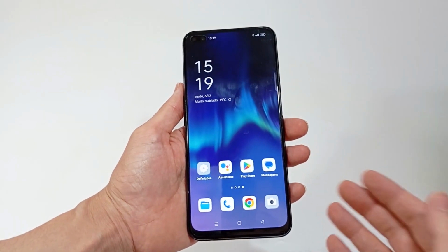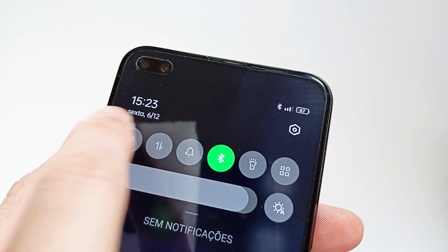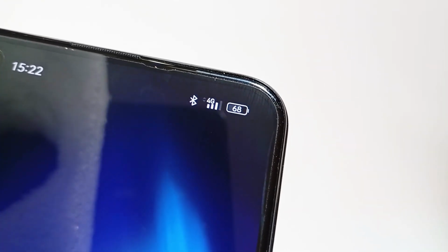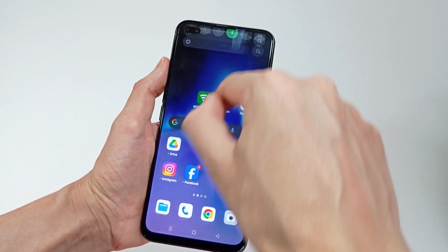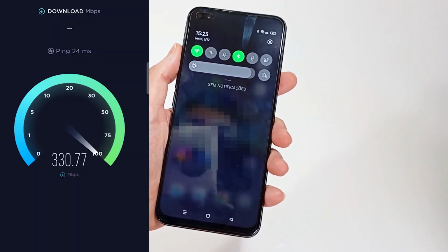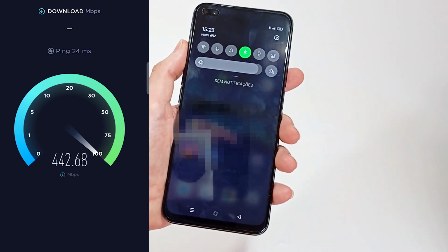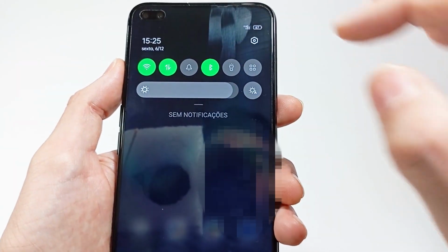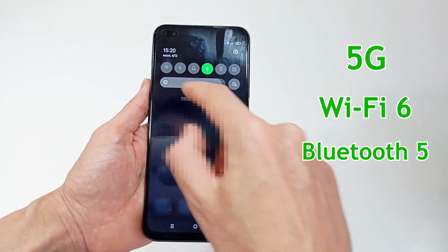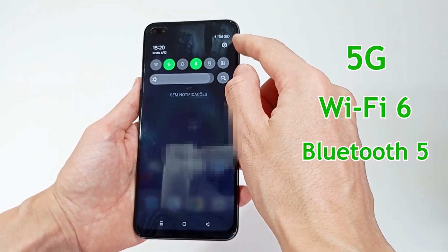About wireless connectivity, the smartphone is connected to the internet using mobile data or Wi-Fi. Currently, 4G and 5G are the most common, but 6G will be the next generation. To connect to Wi-Fi, you can have Wi-Fi 5 with speeds of 3 gigabits or Wi-Fi 6 with 9 gigabits, and Bluetooth for communicating with nearby devices. I recommend that you choose a smartphone with 5G communication, Wi-Fi 6, and Bluetooth 5.